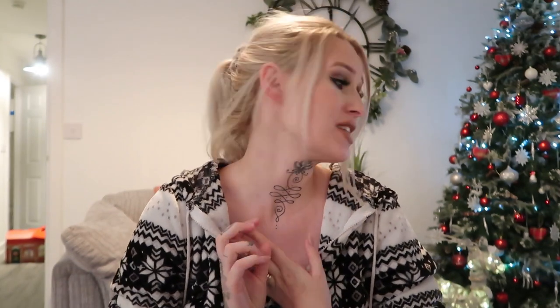So guys, I am done decorating for the day. I've come to realise that I actually don't have everything that I needed. I still need a topper for the tree and also decorations for the entire other side of this room, decorations for the hallway, decorations for the kitchen. I didn't realise how much more I needed to buy.